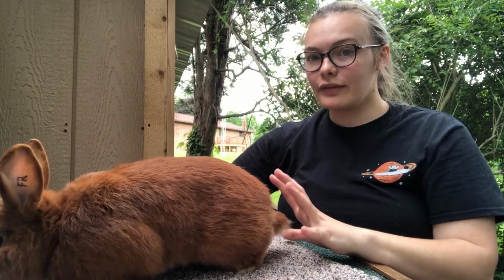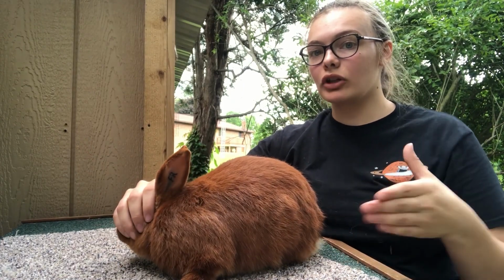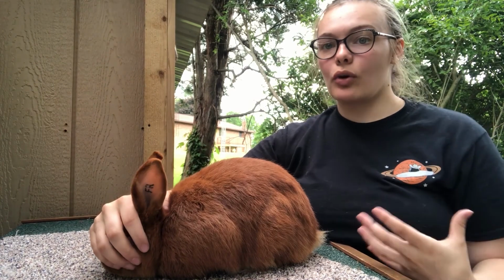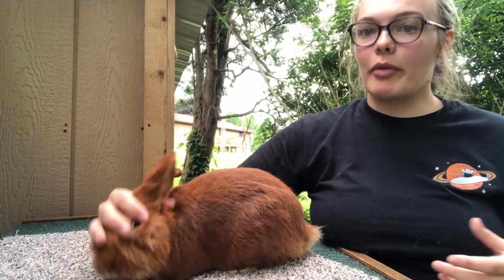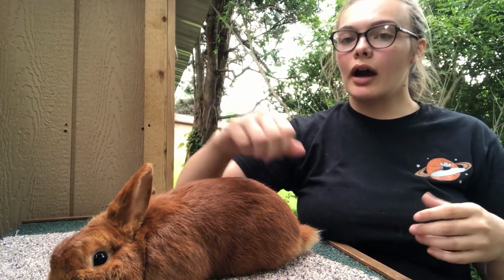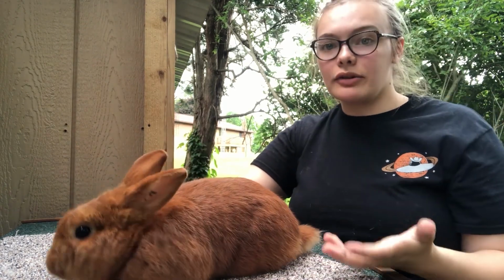As a form of identification for rabbits, especially breeds that have a similar look throughout the whole breed with similar markings or no markings at all, we use tattoos to be able to tell them apart. Now, when we tattoo them, we just take either a clamp or a tattoo pen and we will write in their ear what we want them to be tattooed as.